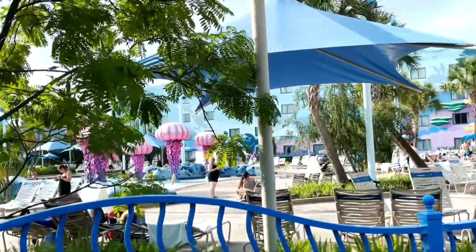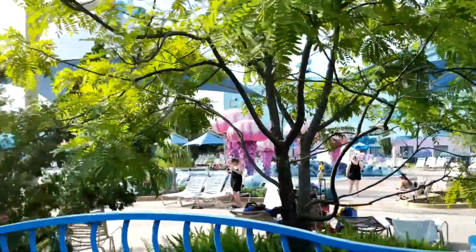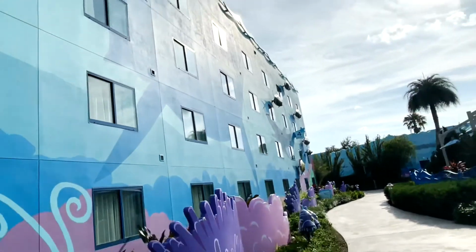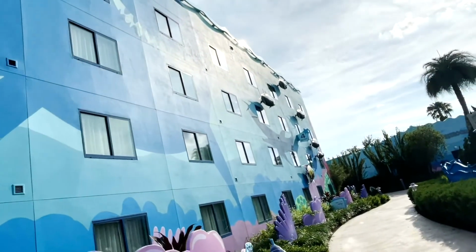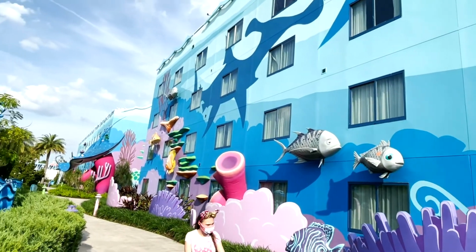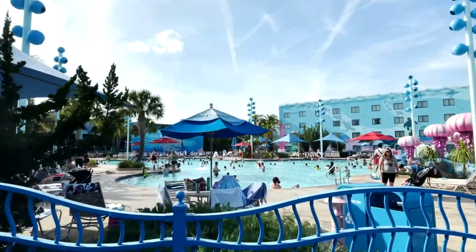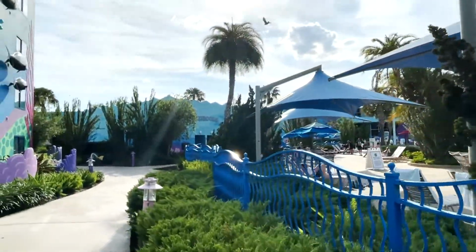Yeah, I can see the stingrays. Not stingrays, jellyfish. Kind of tells you the story of Finding Nemo if you look at it right. Love the art all over the building. All these hotels are actually inside, something different than most of the other value resorts. Wow, what a difference this place makes. Let's see what else we can find today.